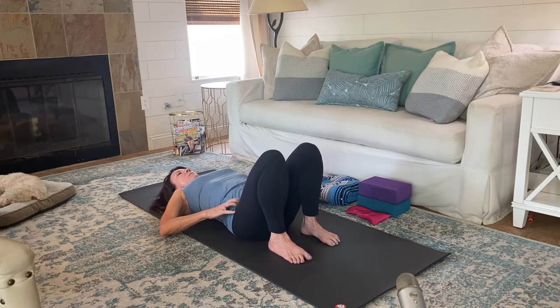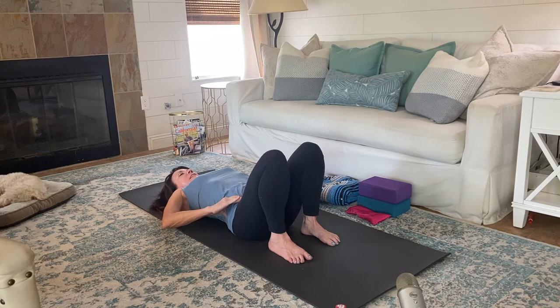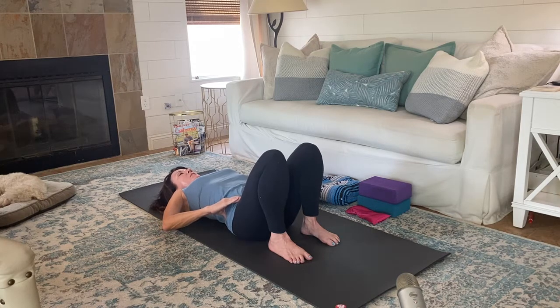So you can even put your hands on your hip bones and feel you tilting the tailbone down, tilting the tailbone up, tilting down, tilting up. Now, a lot of people in their second and third trimester might not be able to do this on their back. So you can start in your first trimester and then move to your hands and your knees.